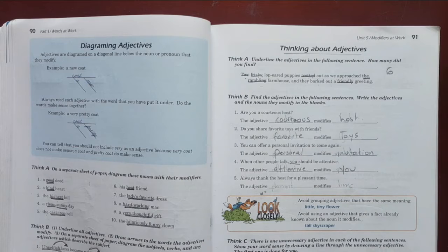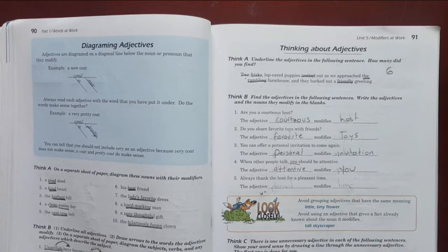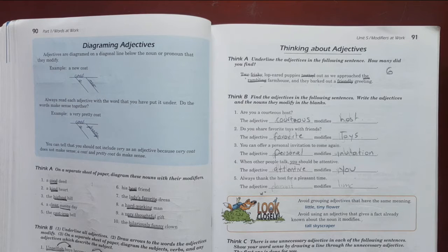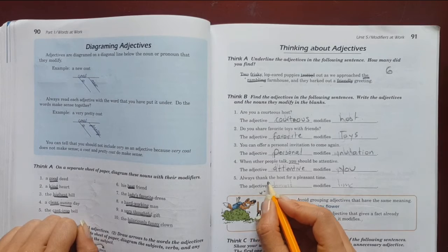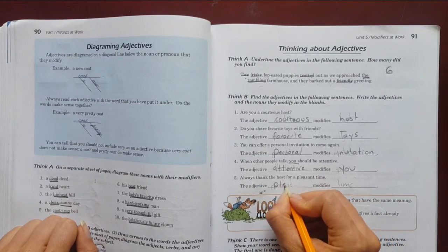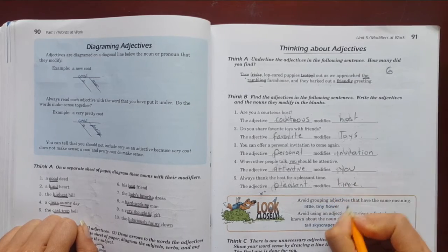Let's do it by yourself right now. You have 10 seconds to do it. Please write it down. 10, 9, 8, 7, 6, 5, 4, 3, 2, 1. Right here. Always thank the host for a pleasant time, which is the adjective pleasant. Yes? Pleasant. Time. Right?